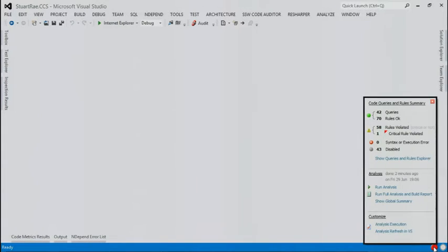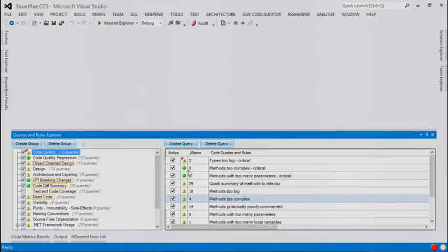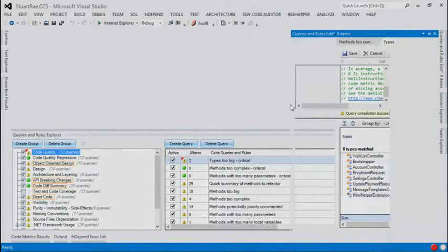See this guy? And if you click that little red dot, we're into this Rules and Query Explorer. Now, don't get too frightened. As soon as you click, things happen. So we're looking for red here, and you can see that there are types that are too critical. So types are too big, and this is a pretty bad one.